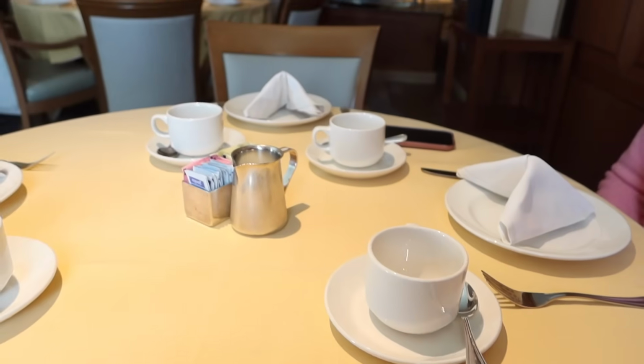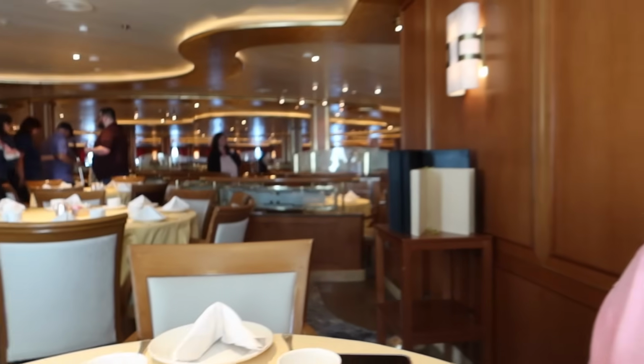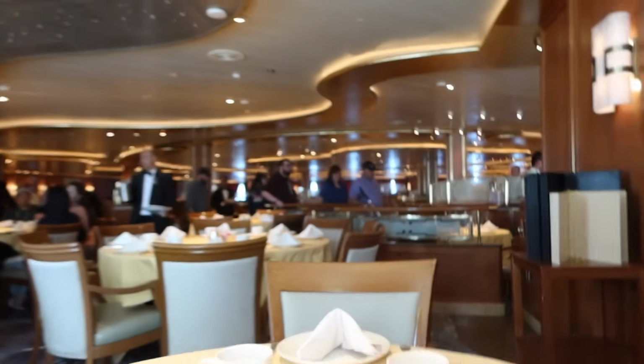All right, so we got a table for tea, and this is very exciting. They said in the tea seminar we were in, they're actually using some of the Sipping Streams teas at this high tea. Love that. High tea is one of my favorite things to do. It's included in the price. It's amazing. We have tea.